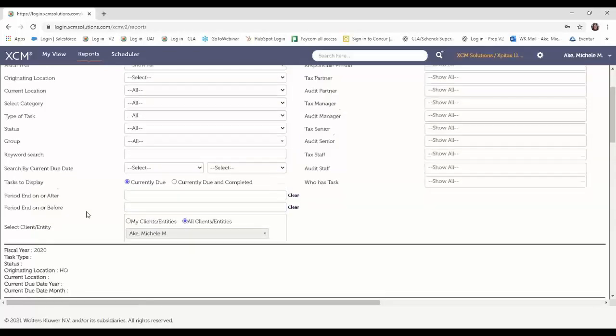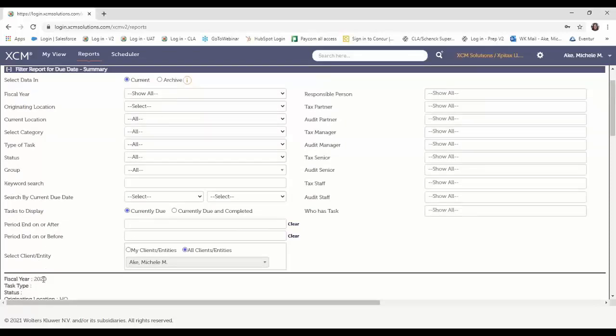So even though it says show all for fiscal year here, it's actually just bringing forward your default year that has been set at your firm level of 2020. And that's the standard that comes forward when you create a deliverable, create a task. It always throws in that 2020 because that's how you have it set. So it does do your reports that way as well.